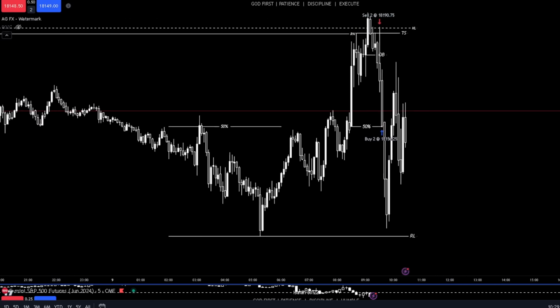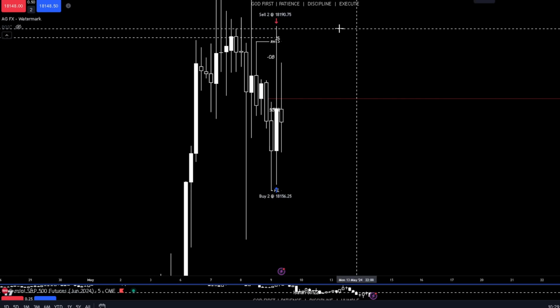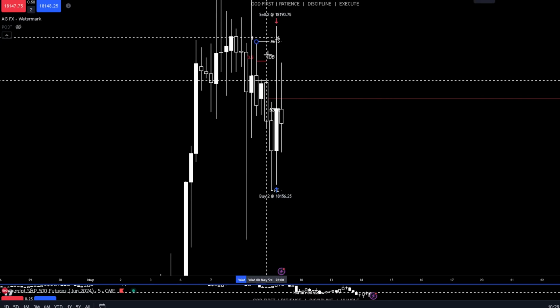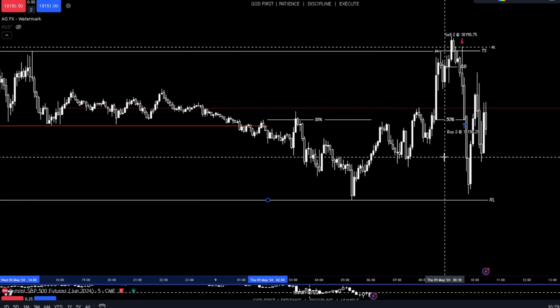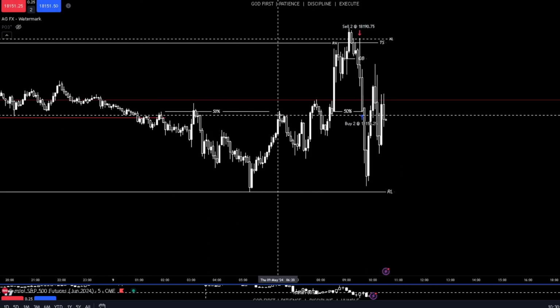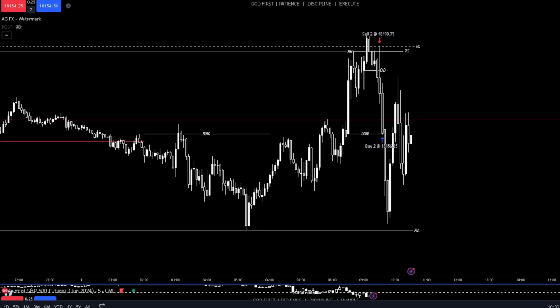You can see if you pull up the fib. Range high, range low, boom, 50%. It lines up. But yeah, so that was the recap for today.